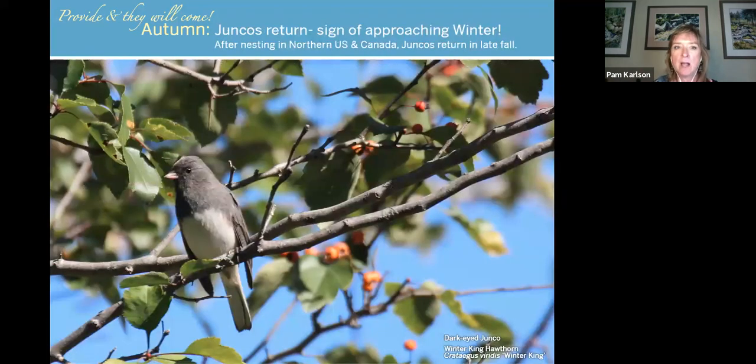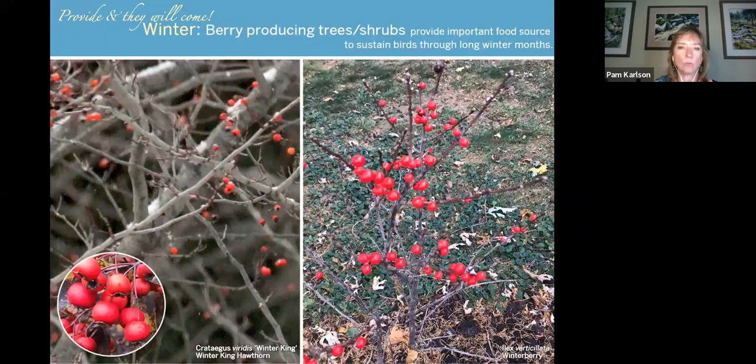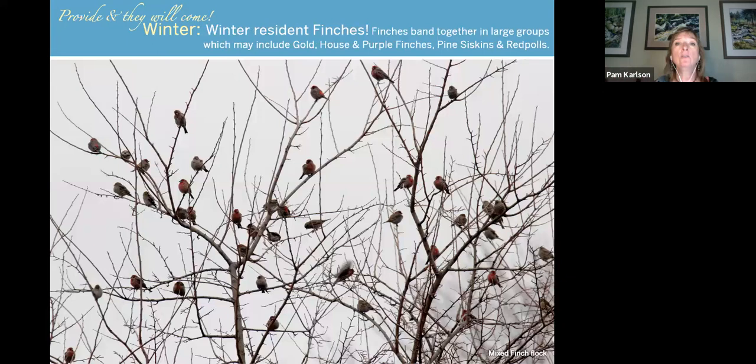So moving now into winter, when the dark-eyed juncos are returning, you know, winter is right around the corner. That's our garden in the winter. All that foliage is up and creates habitat for birds and insects to hibernate in. And then the berries are really ripening up. So the winter king hawthorn on the left and the winterberry on the right. And then we get huge flocks of finches. I'm talking like 100 finches. I'm not kidding.